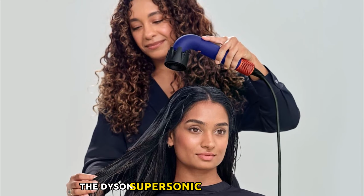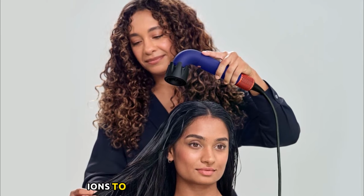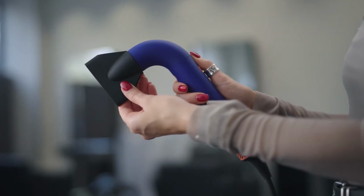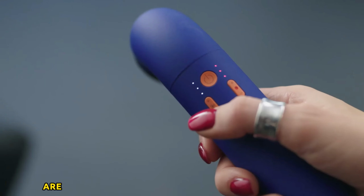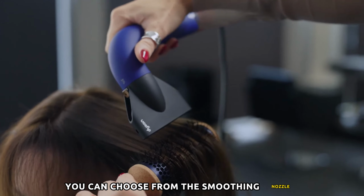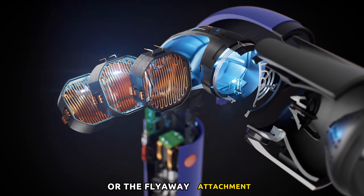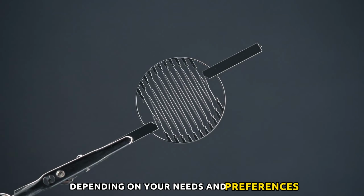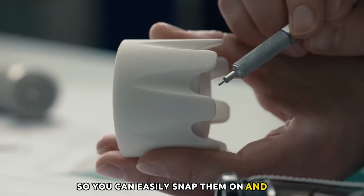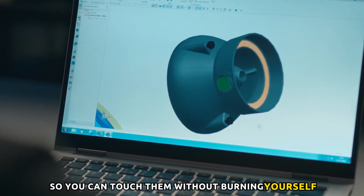The Dyson Supersonic R has a negative ion generator that emits millions of ions to reduce static and flyaways and enhance smoothness and shine. It also has a range of attachments that are designed to suit different hair types and styles. You can choose from the smoothing nozzle, the styling concentrator, the diffuser, or the flyaway attachment, depending on your needs and preferences. The attachments are magnetic, so you can easily snap them on and off, and they are heat resistant, so you can touch them without burning yourself.